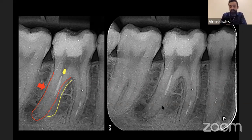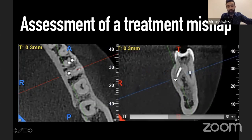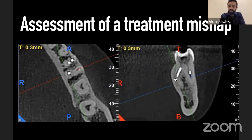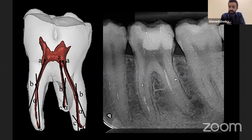So when I have a treatment mishap, I should evaluate the condition with the CBCT, because Radix Entomolaris are curved in the buccolingual dimension, and when I have a broken file, I will use my ultrasonic tips. If I didn't recognize the curvature, the level of curvature, and the length of the root canal and the length of the fragment, I might perforate or make a ledge at the elbow of this part. So CBCT helped me in this case to evaluate the previous treatment mishap and secured me against doing a lot of mishaps again.